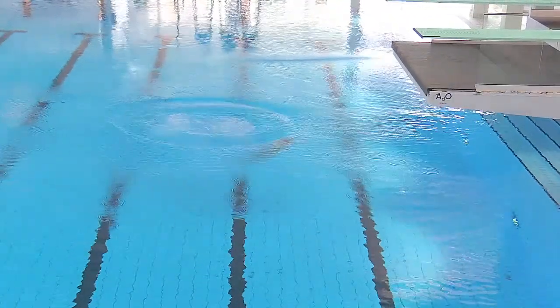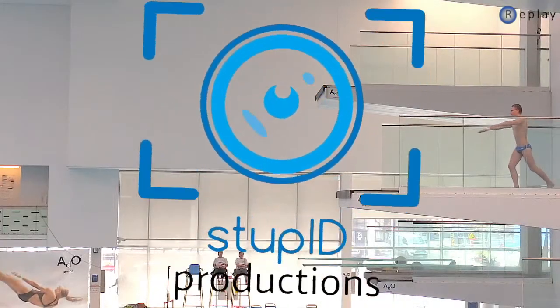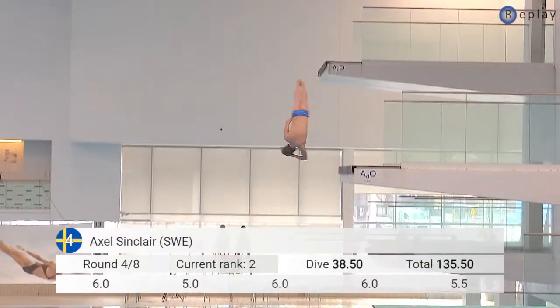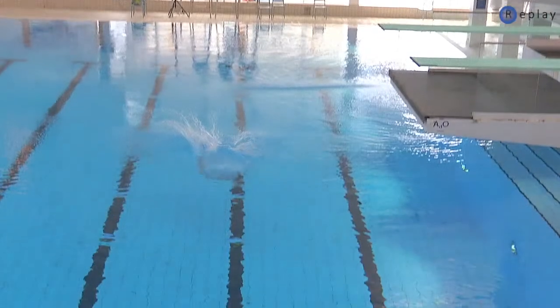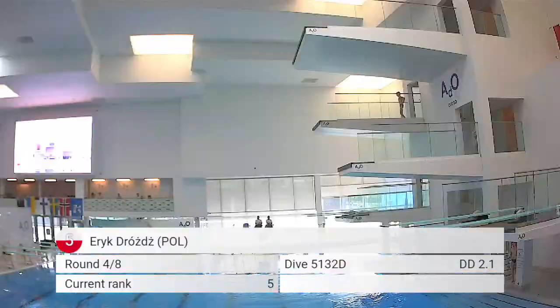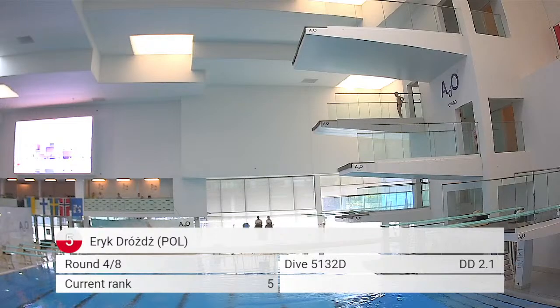Same dive here. Again, a nice dive. Just missing a little bit of height on that one, but great technique. Nice twisting form. Comes out, spots the water. A bit higher, as you say, a bit straighter in the twist, but these are some good twists this round. It's fun to see.